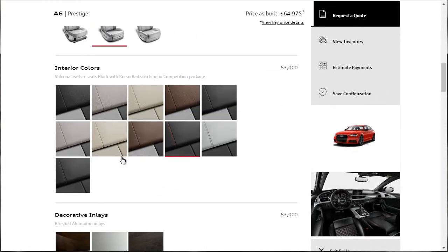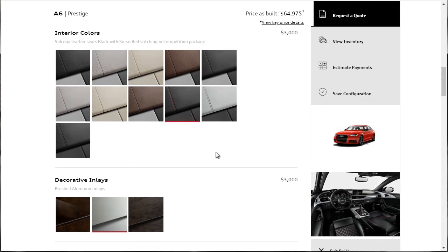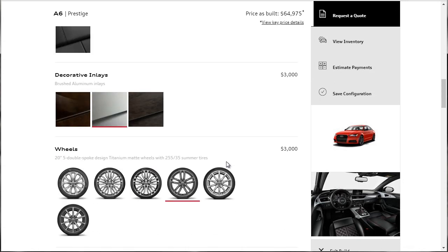Anyway, let's keep moving. We got the Valcona with the red stitching. I like that. So I didn't just select that because I just grabbed the first thing. I actually like the red stitching. I knew that we were getting a red car, and I thought that would play nicely off of each other.